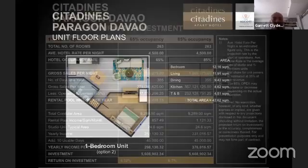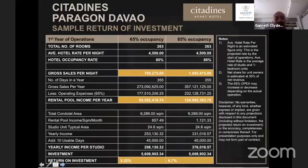Okay, so one of the main questions in investing in a condo hotel is, it's going to be operating as a hotel, so they want to know what's in it for them as an investor. So we're trying to give them an idea by showing them the return on investment. Here is the main tool for selling a condo hotel: the ROI presentation, based on an aggressive and conservative estimate.